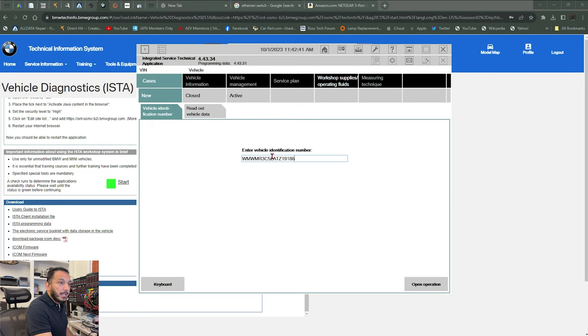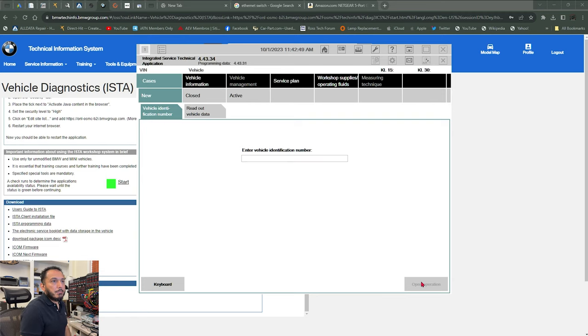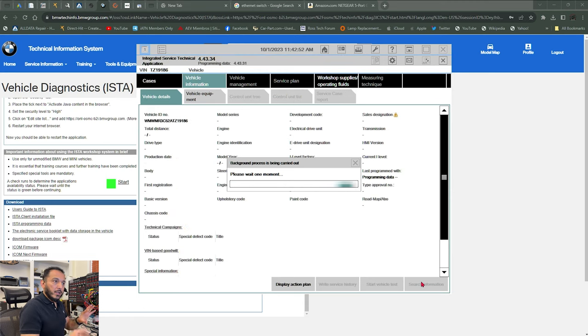All right, so let me paste the VIN number. On the weekends, this is on a Sunday, I tried this yesterday. It's pretty much the same. During the week, BMW is very strong. Winter, because they just come up with an update for ISTA usually when it's like that. Saturdays and Sundays it's still working. A lot of people download it and everything, so their service is a little slow.